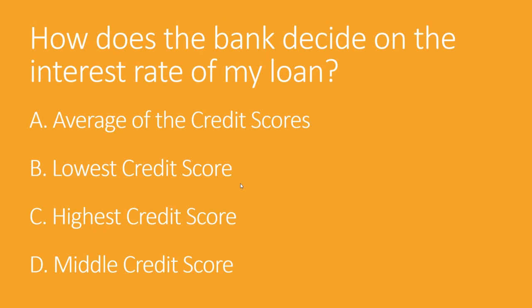How does the bank decide on the interest rate of my loan or my mortgage? So is it the average of my credit scores? Is it my lowest credit score, my highest credit score, or my middle credit score? So how does the bank decide on the interest rate of my loan? A, B, C, or D? And again, if you're not sure, just guess.